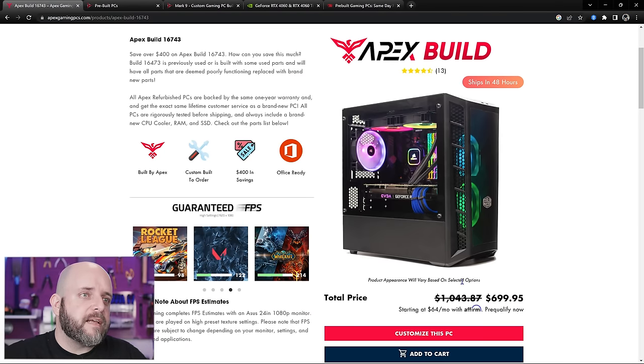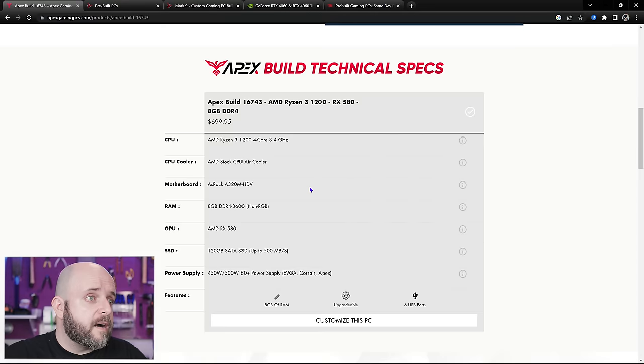If you have a specific computer, a refurbished PC, it is paramount that the customer sees it before they spend a penny. You have a little corner set up with one of those photography boxes, that portable photography thing. Chuck it in there, take a picture, because a customer deserves to see it before they pay a dollar to you, okay? Okay, product appearance will vary based on selected options.